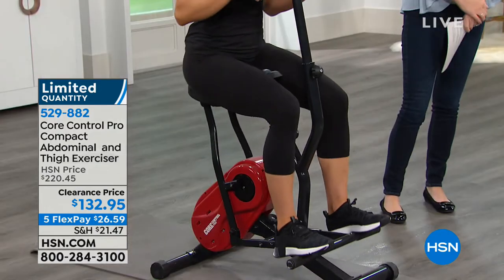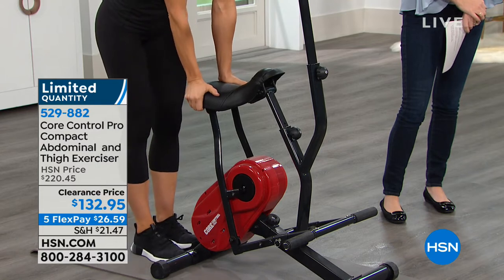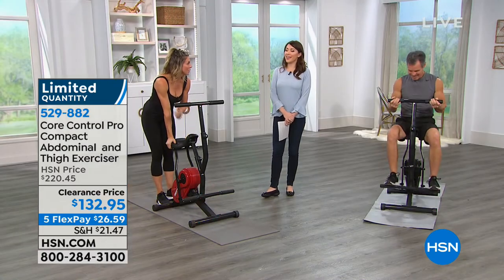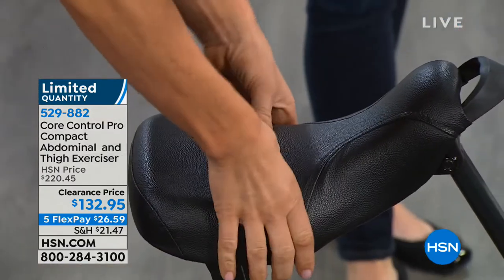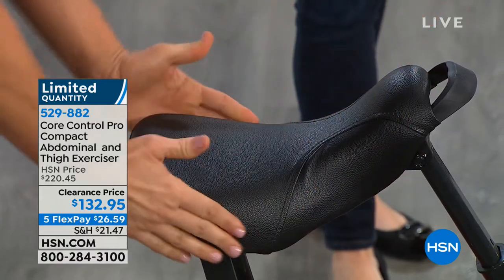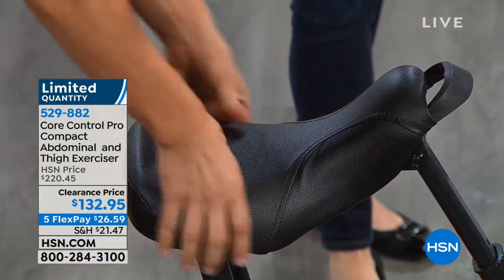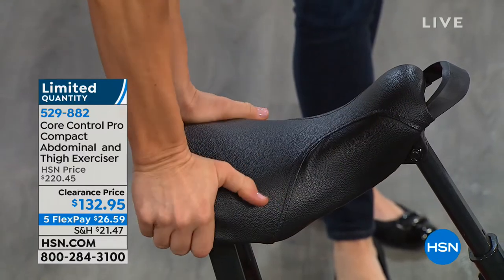How's that seat you're sitting on? The seat is super cush. I love that, because one of the biggest complaints on some pieces of equipment, like on the bikes, is that the seat is very slim and very hard. This is nice and cushioned, as you can see. Look at this wide surface here. I'm able to sit comfortably on this. There's no chafing involved. It's very comfortable.